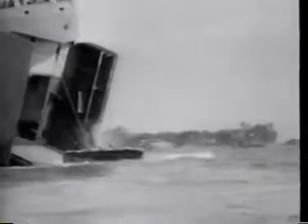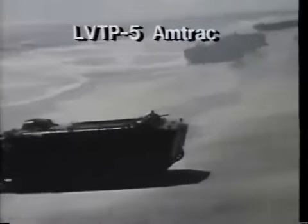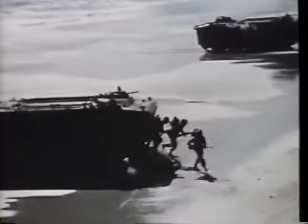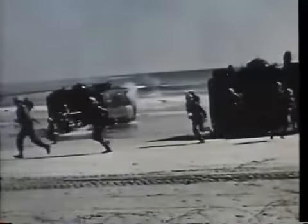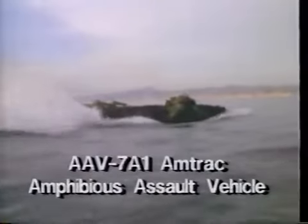The design of Amtraks has evolved over the past 50 years. The first Amtraks, like the LVT-1, used at the Battle of Tarawa, had no overhead armor. Post-war designs like the LVT-3C used in Korea and the later LVT-P5 had more powerful engines and better armor protection. The LVT-P5 saw combat duty during the Vietnam War. The latest design of Amtraks, the AAV-7, features full armor protection and has much superior mobility in water and on land than any previous amphibious assault vehicle.